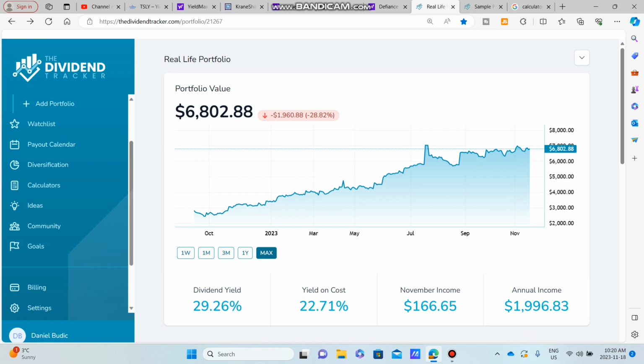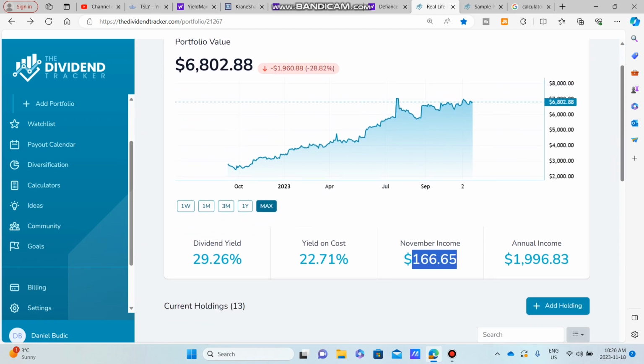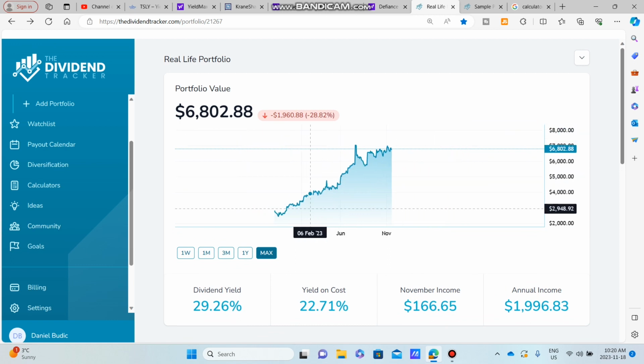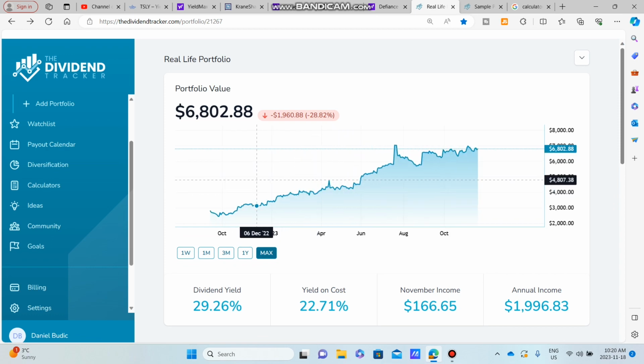So my portfolio here is $6,802.88, down roughly 28%. But that is not all true, just due to the fact that I'm receiving a lot in dividends every month. Every single month that I receive dividends, they kind of come out of this price here, but they get reinvested, and so I earn more and more every single month.